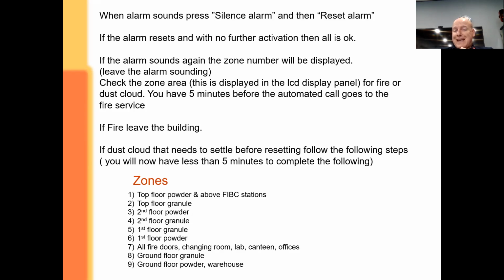If there's a dust cloud that needs to settle before resetting, following the steps, then you'll need to think and hope that it can be done within the 5 minutes. If not, keep the sounder, then put the sounder in silence and wait for the alarm reset. So it's kind of gauging where the problem is, how bad the problem is, and whether the cloud may continue as a dust cloud and reactivate the fire alarm, and keeping watch over that before you can then reset the alarm when it's all settled down. So it might require some cleaning work, but that's only if it's a dust cloud that's causing the fire alarm activation.